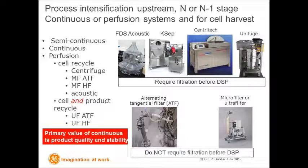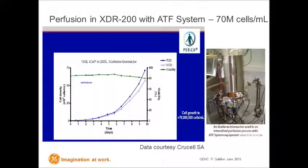These are tools available to you for perfusion and intensification in the upstream. This shows some data simply from one of those examples, where in this experiment reported by Crucell, they got up to 60 to 70 million cells per mil in a perfused bioreactor, single-use bioreactor system.